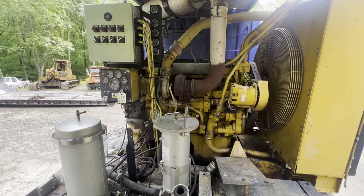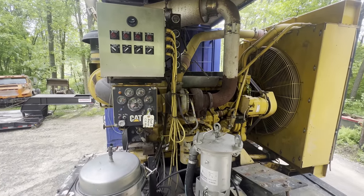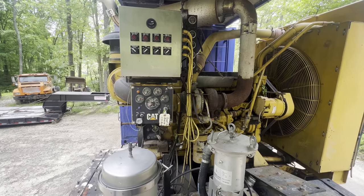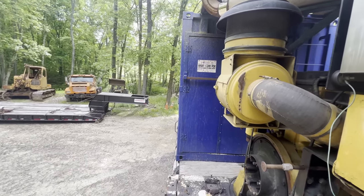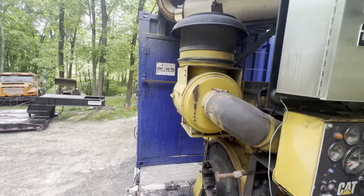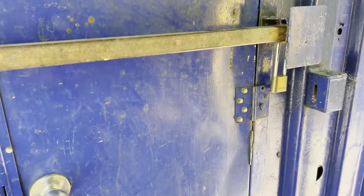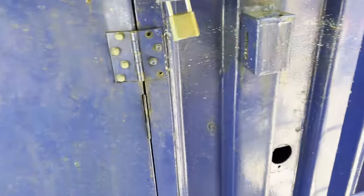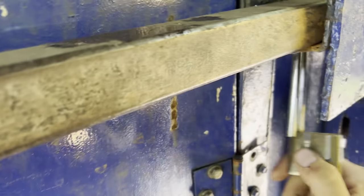All right, so I am super eager to hit the key on this engine here and see if it's going to crank over or do anything for us. But first, I'm even more curious what's in that container over there. So let's get a hammer. There is a lock on the door, so let me get a hammer and break that lock off there. And let's get into this thing. Time to find out what's in this thing. Couple swings from the hammer is all she wanted.